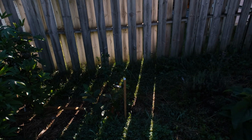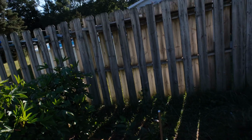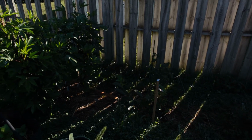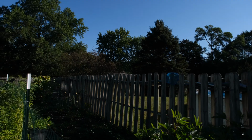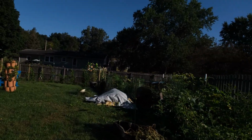The lavender is dying back, but hopefully it'll return. Lavender is fickle, but it was beautiful. It did grow. It was only a third of that size when I got it. So that's what's going on over here. That's all I got in the garden, I believe, right now.